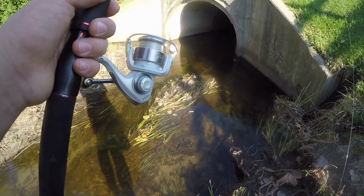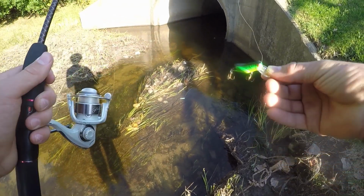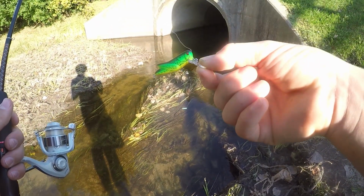Alright, so we've been fishing with that little white curly-tailed grub on a jig head pretty much all day now, but the fish do not seem very interested in it anymore, so I just tied on a little crick hopper right here. Let's see if we can catch anything with this.